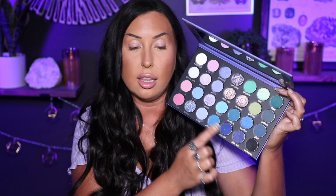We have different finishes of multi-chromes, mattes, different types of shimmers, like really intense metallics and more subtle shimmers. So you have a nice variety of finishes in here. The palette goes from very light to very dark, which is a personal preference of mine. I love when palettes go light to dark, and I love when there's lots of different finishes and formulas in a palette. So you have seen the close-up, you have seen the swatches.